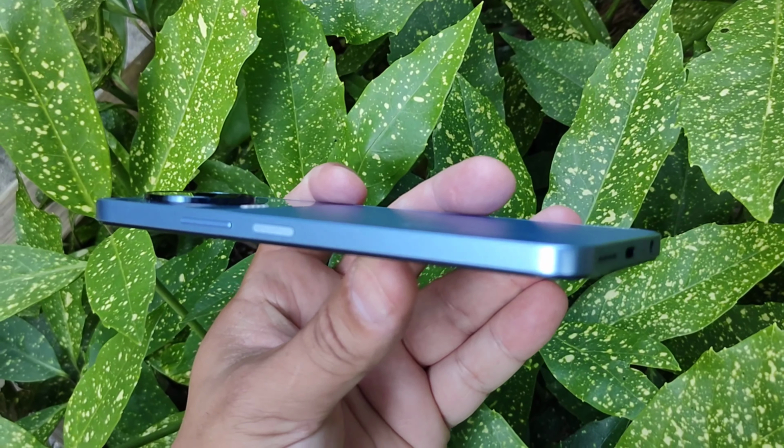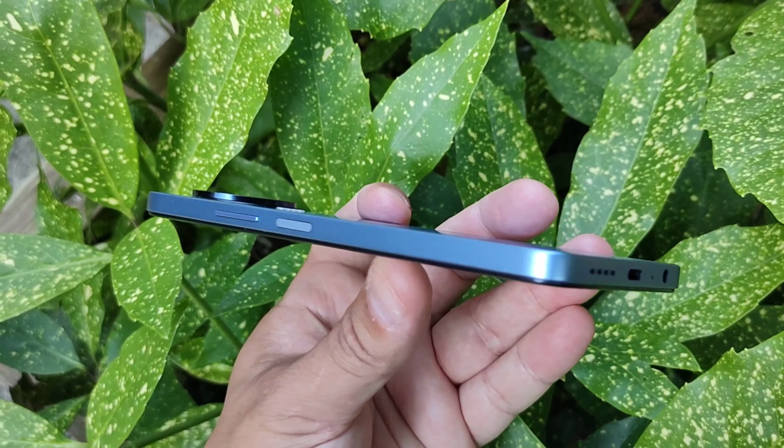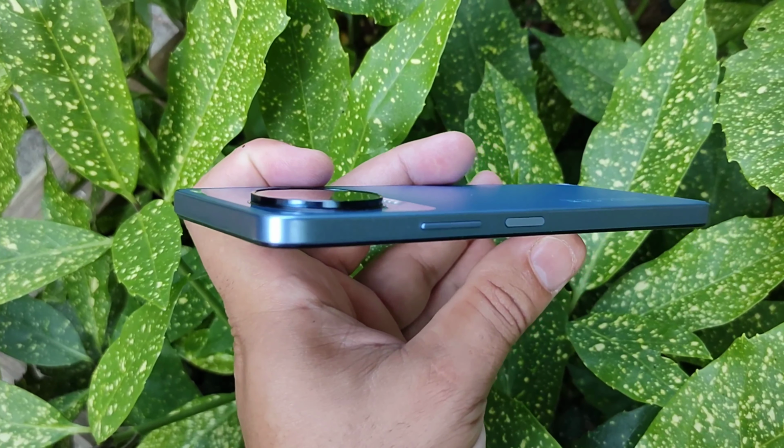Design, look at this. Very nice design, very slim. Very light, and it comes with a 5,000 milliamp battery on this phone, and it will last you for a couple of days. I used this phone all day. I went to work, came home, I forgot about charging it. The next day, I still had battery left.